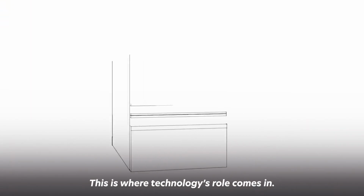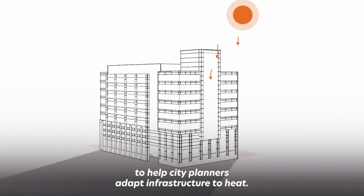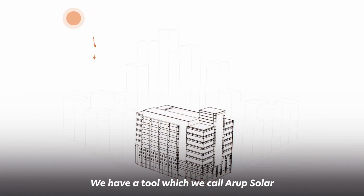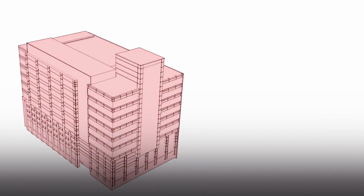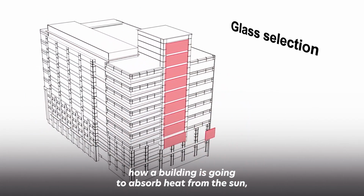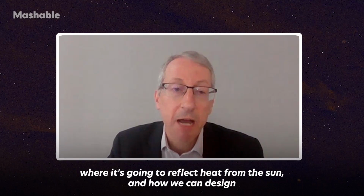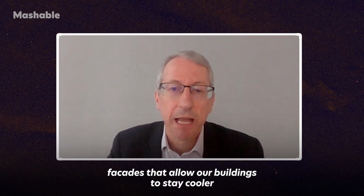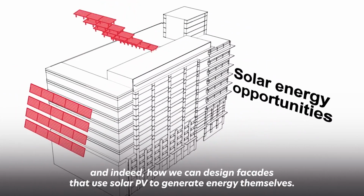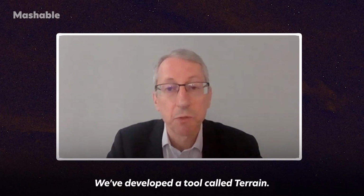This is where technology's role comes in. Will's team is developing digital tools to help city planners adapt infrastructure to heat. We have a tool which we call Arup Solar that understands at a level of detail how a building is going to absorb heat from the sun, where it's going to reflect heat from the sun, and how we can design facades that allow our buildings to stay cooler, and indeed how we can design facades that use solar PV to generate energy themselves.